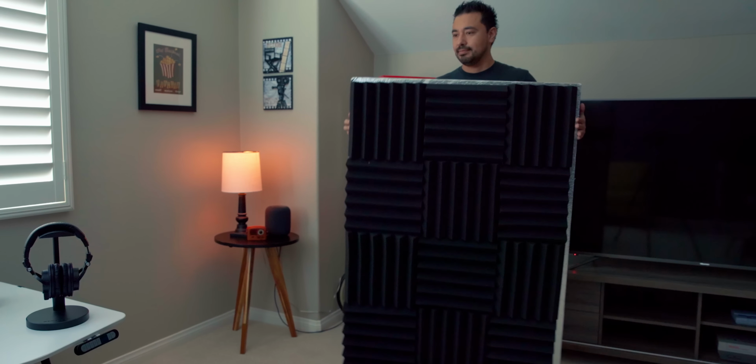Now, what this is going to do is give me two things. Number one is I can use this now as a bounce board, which I've done, and I actually have a couple. There's one right in front of me, so that I can use this to kind of bounce light back at me. So that's kind of cool. And then on the other side, which I have over here, is I have the acoustic foam side, that I can also use as a black flag.